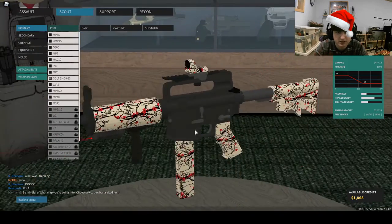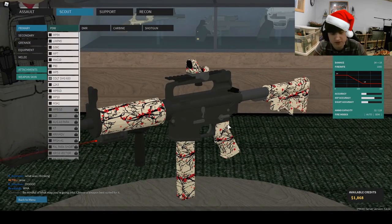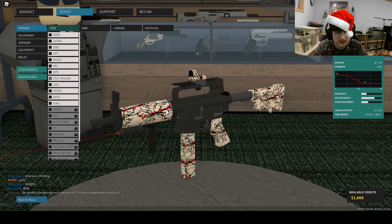So today we'll be looking at something that references one of my older videos, relatively older because I've only been making videos for so long, but this is the Colt SMG 633.